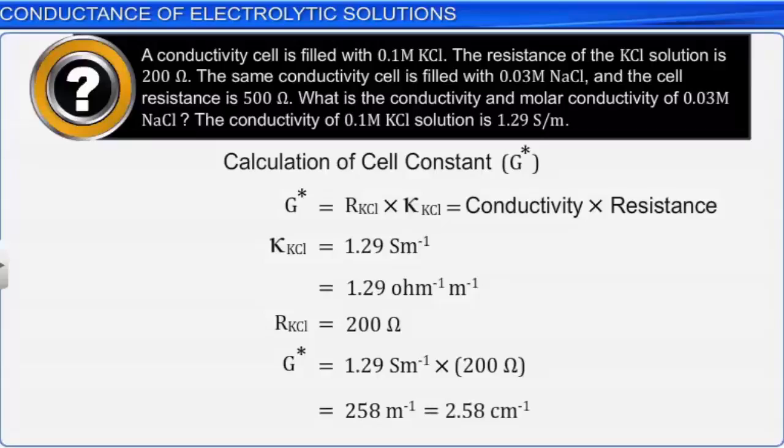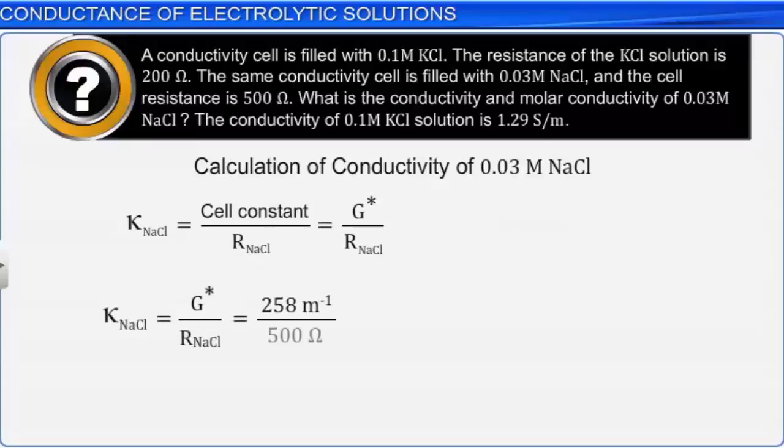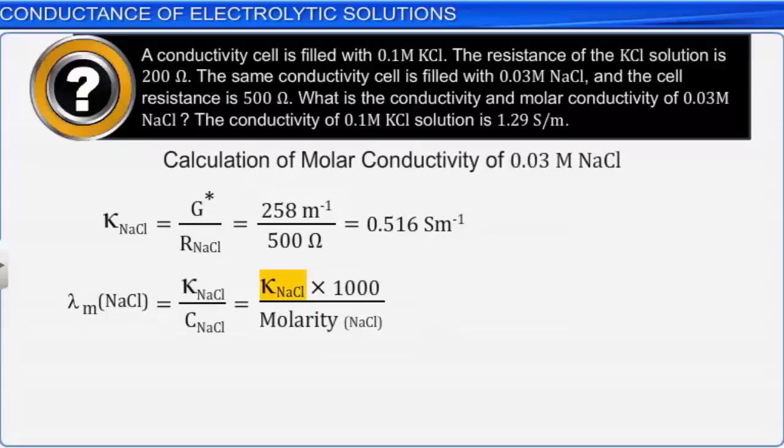With the cell constant, we can now find the conductivity of the 0.03 molar sodium chloride solution. We know that conductivity is equal to the cell constant divided by the resistance of the solution, which has been given as 500 ohms. So, we calculate that the conductivity of the 0.03 molar NaCl solution is 0.516 Siemens per meter. We can use the equation shown here to find the molar conductivity from the conductivity and the molarity of the sodium chloride solution. By substituting and evaluating, we determine the molar conductivity to be 1.72 times 10 to the power 4 Siemens meters squared per mole.